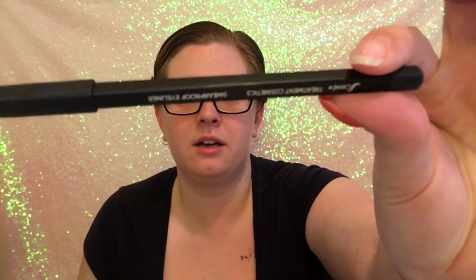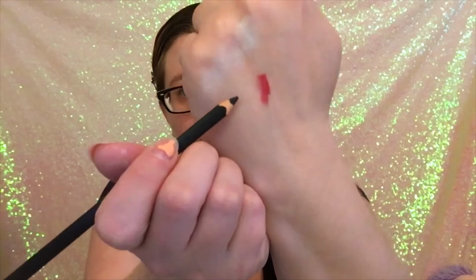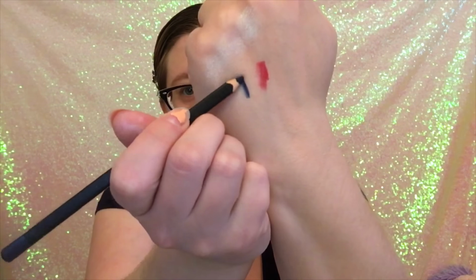Next, we got Sorbet Treatment Cosmetics Smear Proof Eyeliner in navy blue. Oh, it's square. That's interesting. Oh, yes. That is what I want today.